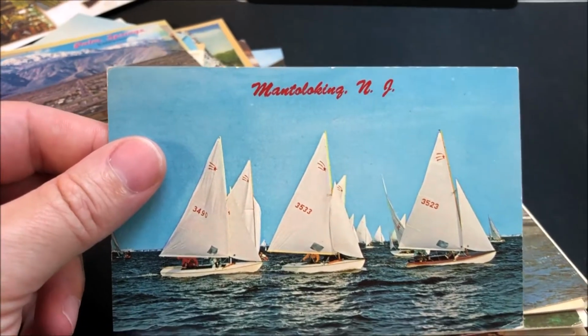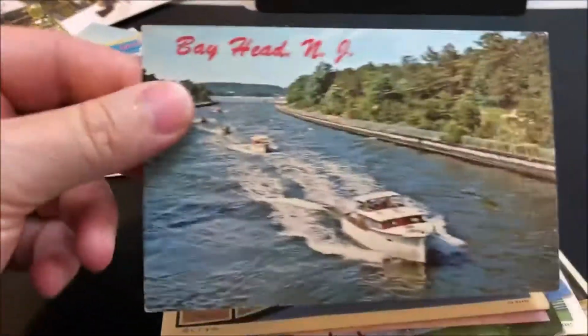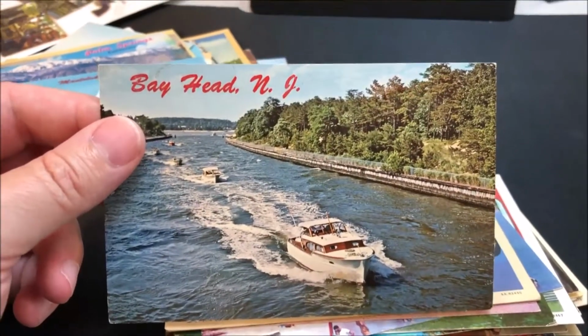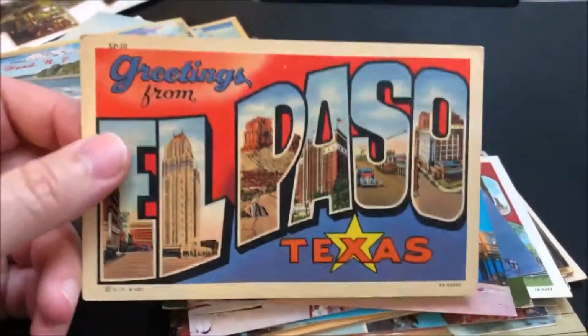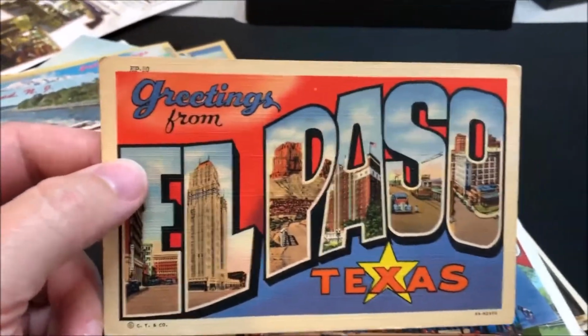Mantoloking, New Jersey. So 50 cents for a New Jersey town. Same thing with Bay Head. I've sold this town before and it does fairly well. 50 cents. Large letter greetings, El Paso, Texas. That's 50 cents. Again, I picked these up. These are some of my favorite cards. I used to collect them, but I don't anymore.